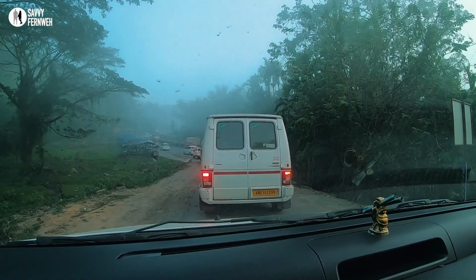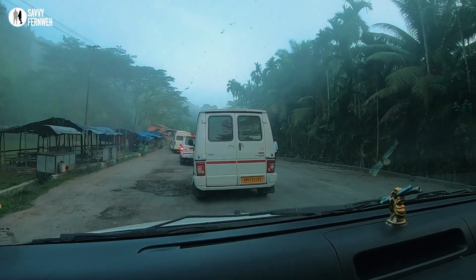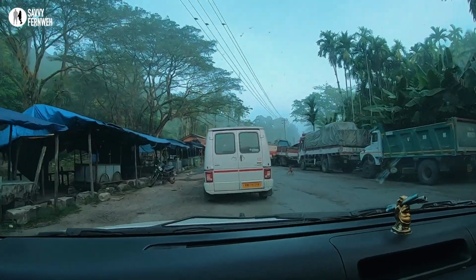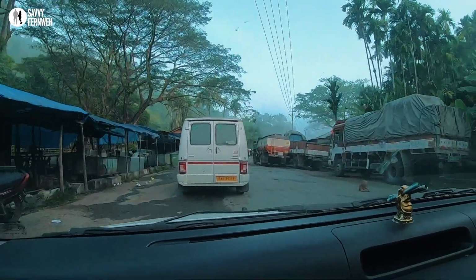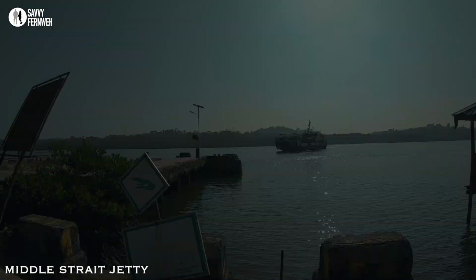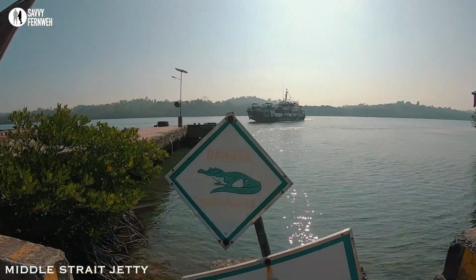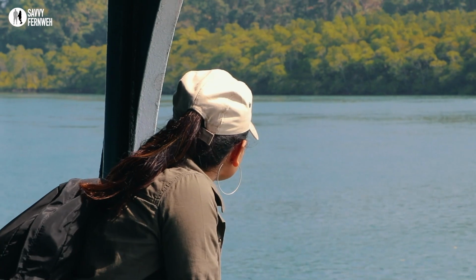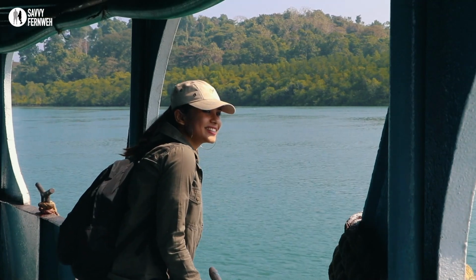On this stretch, you cross the Jarwa tribal area. It is a highly sensitive and protected area. Some declarations need to be done. Vehicles need to strictly move in convoy. Travelers need to avoid getting down from the vehicle. Photography and videography are strictly prohibited. Okay, so we have crossed the Jarwa area and now we are on a ferry to reach a place named Baratang.